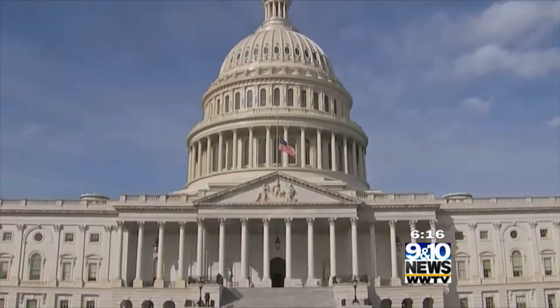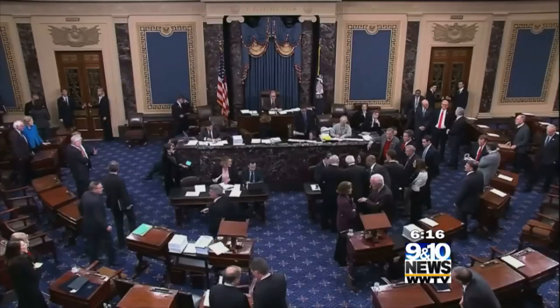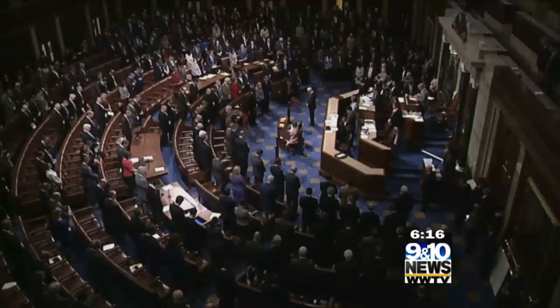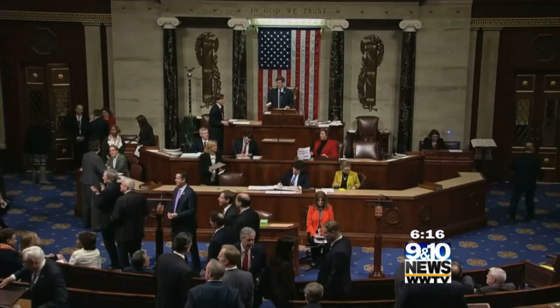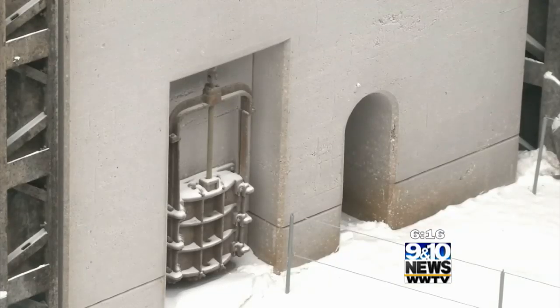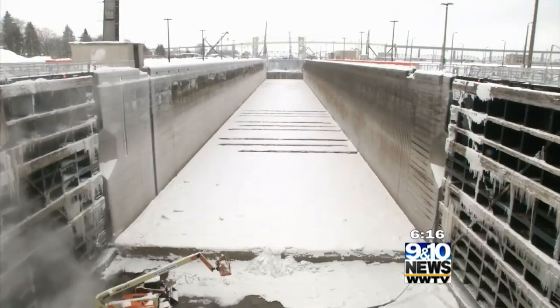We have this game that we play in Washington where Congress will authorize a project, and people think that project is going to happen. But until Congress actually appropriates the money for it, that project does not happen. And that's partially what's been happening. We've been authorizing the locks, but we haven't been appropriating the funding for the locks. Finally, 32 years after Congress approved building the new lock, some of the money has been appropriated.